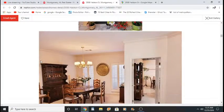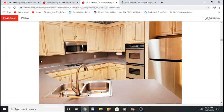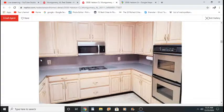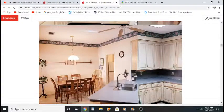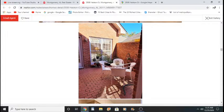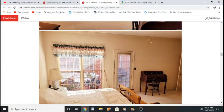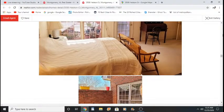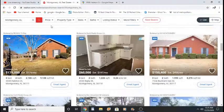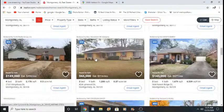Let's see here, fireplace. It's a little bit antiquated. Wallpaper. Yeah, this is an outdated house. I don't like this. I do like the brick wall, for a small yard. For being in Montgomery, it's a little overpriced and antiquated. I'm not really feeling this one too much. Sometimes you get a better deal on a cheaper house than an expensive house. I don't know how that works.